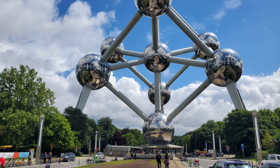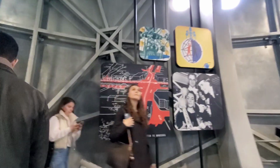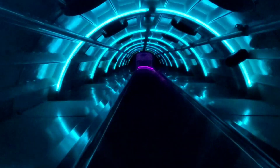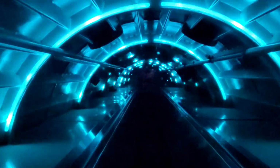And here I am entering the Atomium. I can't exactly pronounce it correctly, but it is essentially the Eiffel Tower of Belgium. And the inside of this incredibly large structure is just this mixture of rooms of music and light shows, and I can't really explain it very well, so I'm leaving them in here. Enjoy.